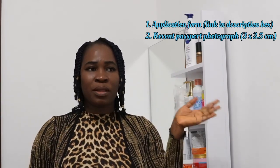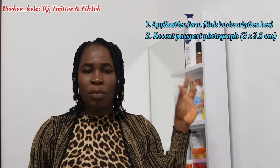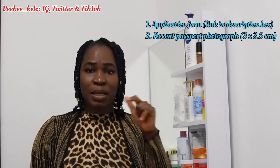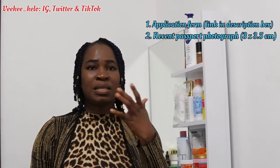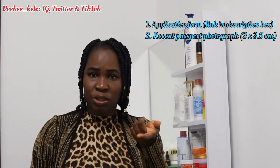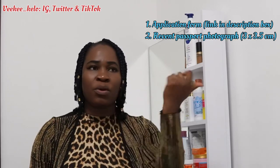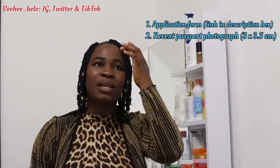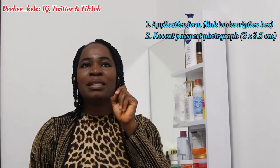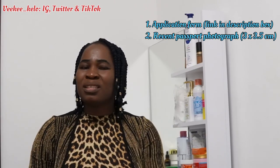Don't go and submit a passport photograph that you took like 5 years ago, maybe one you saw on the bed or inside your wallet. No, please, the recent passport photograph, that is what they need. Somebody actually got rejected. The person's international passport was like 6 months old, and this person had a recent scar, which appeared after the international passport. The person went and submitted a passport photograph from before the scar. They ran some checks, and they rejected the person because they said the person in the international passport is different from the photograph submitted. That was the reason for rejection.